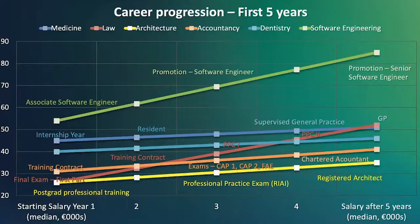So if we move on, let's look at career progression, to put it in context for software engineering versus some of the others. In the graph, in green, we have immersive software engineering, then we have medicine, law, architecture, accountancy, and dentistry. And we can see that after 5 years, the salaries that we expect immersive software engineer graduates to earn will be roughly 85 to 90k. I actually think that's a conservative estimate, given that our current computer science graduates would be close to that. Remember, immersive software engineering graduates after 4 years have a master's and 2 years experience. So the opportunities with respect to compensation and benefits in software engineering in this program are incredible.